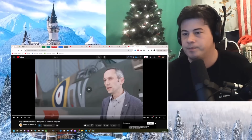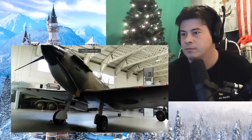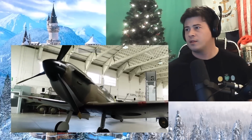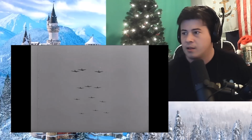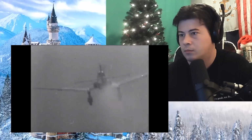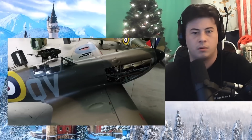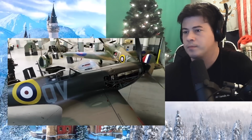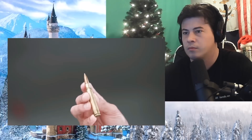Let's learn. The Imperial War Museum's most prized possessions, a genuine, airworthy combat veteran Spitfire Mark I. It was examples like this, alongside the Hurricane, that fought the Luftwaffe during the summer of 1940 to keep Britain in the war. Early Spitfires, like the example behind us, were initially equipped with 8 machine guns. They fired the .303 rifle caliber machine gun round.